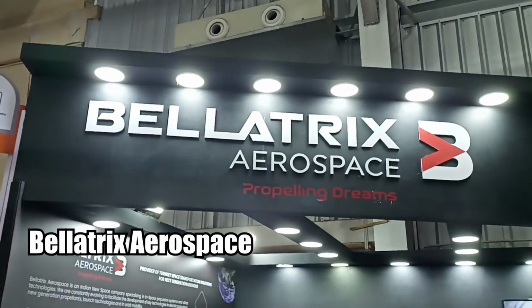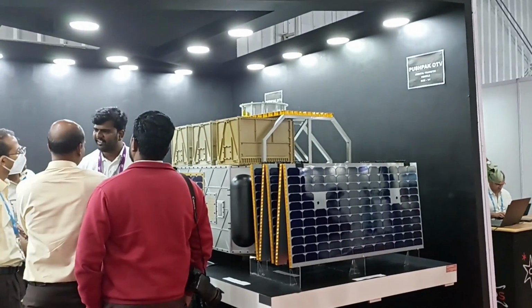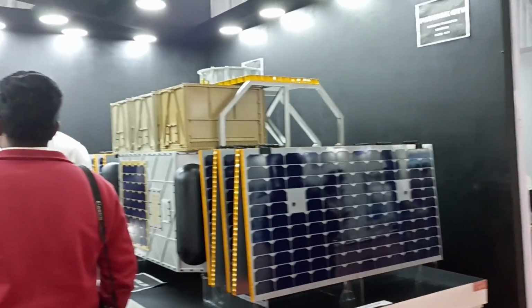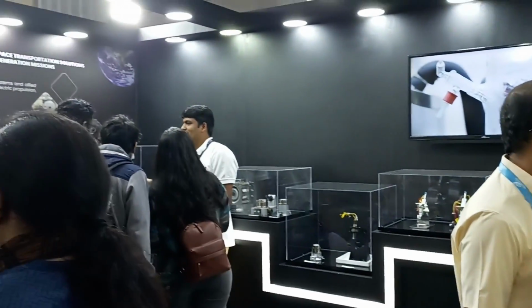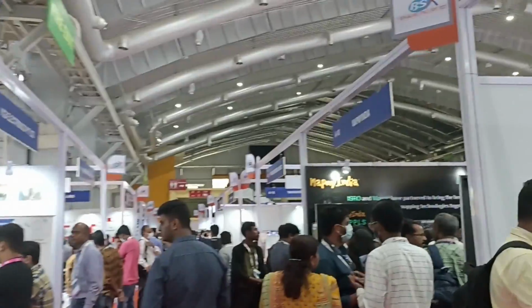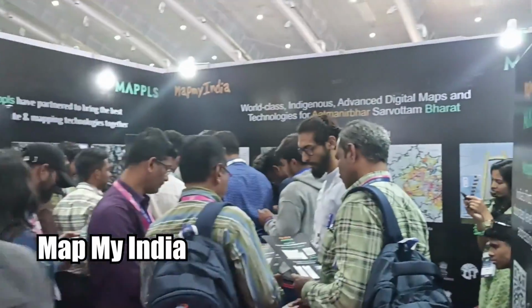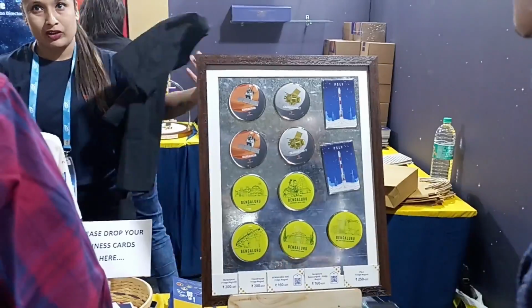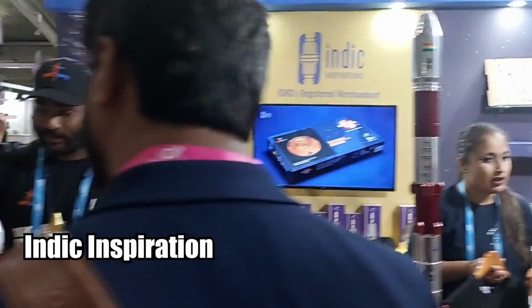Bellatrix Aerospace is an Indian private aerospace manufacturer and a small satellite company headquartered in Bangalore. Indic Inspirations is ISRO's first registered official merchandiser.